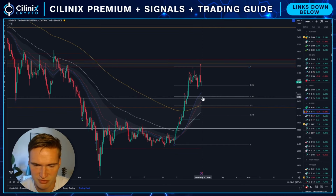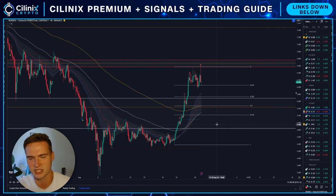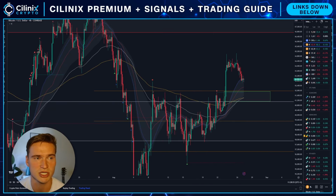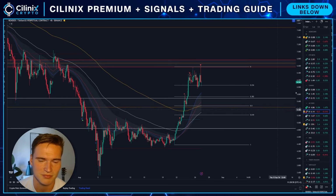It's a major level. You have the 382, 0.5, 0.618 FIB even probably in your invalidation area. And then you have a ton of EMAs. You're also banking on the markets continuing to be bullish, which I also do expect. And Render is a great project regardless. So that's, I think, the main opportunity.